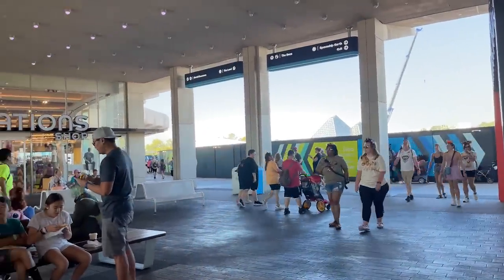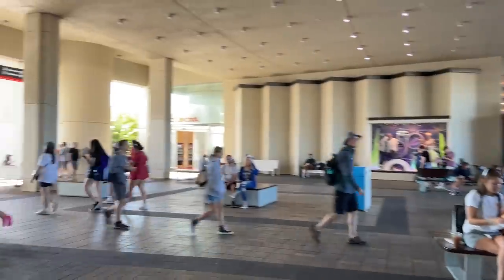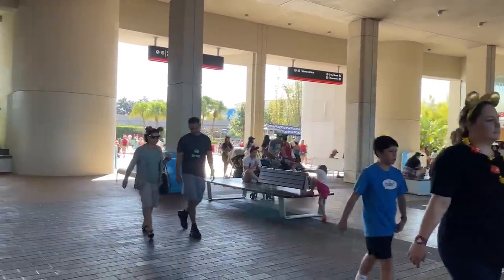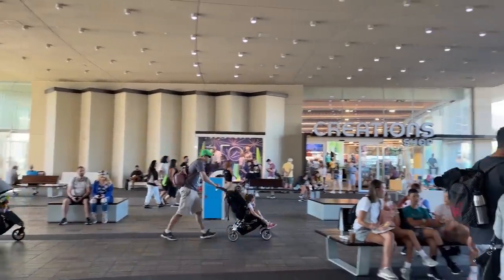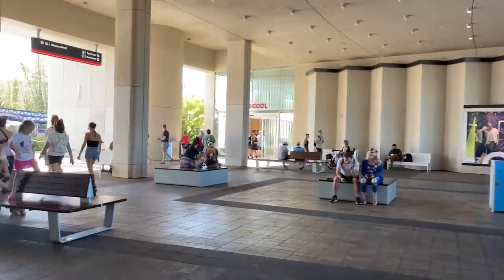So as I'm walking, another great example of a pinch point is right here in this area between Creation Shop and the Connections Cafe / Eatery. Right now it's not looking that bad. There's a lot of seating and it's really shaded. So especially in the summertime or if it's raining, this area can get crowded and it can get really hard to move through. Right now it's not looking bad, so I hope that's a good indicator of our day.